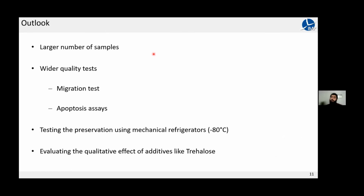We are looking forward now to approving or disapproving our results with a larger number of samples, with more representative results. And we might test a wider range of quality tests, like migration tests or apoptosis assays. And for efficiency reasons, we might also experiment with mechanical refrigerators at -80 for freezing and preserving. And also we might experiment with trehalose as an additive for the cryoprotective agent and what advantages this might bring.